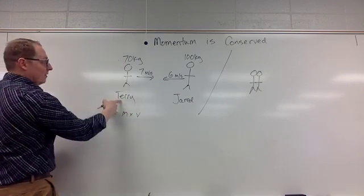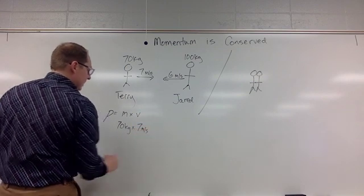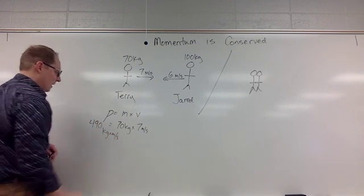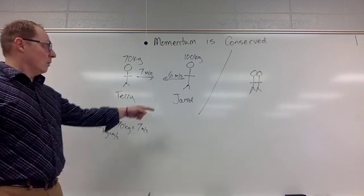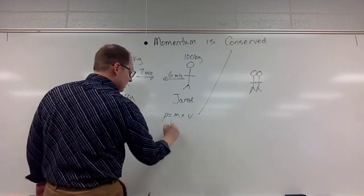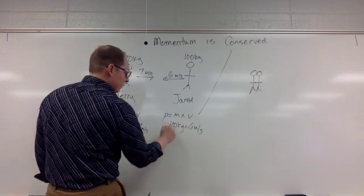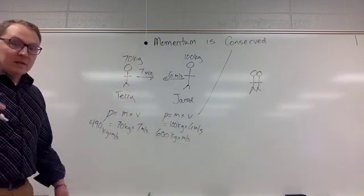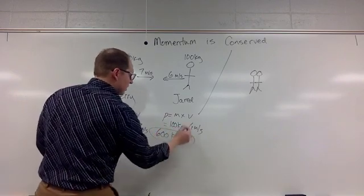And so for Terry, we take a mass of 70 kilograms and multiply it by a velocity of 7 meters per second. And that's going to end up giving us a momentum of what? 490. And these are kilograms times meters per second, right? 70 times 7. Is that right? Cool. Here's my calculator right here. So let's figure it out for Jared then. Using the same equation, mass times velocity, his mass is 100 kilograms, and he's traveling 6 meters per second. When we multiply those together, we get a momentum of 600 kilograms times meters per second. Okay? So from this, we've determined the momentum that Terry has going to the right and the momentum that Jared has going to the left.